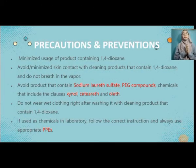Okay, next is for the precaution and prevention, which aims to avoid any toxicity effect of 1,4-dioxane. So the first thing we should consider doing is to minimize usage of any product containing 1,4-dioxane, whether it is cleaning product, cosmetic, or even drinking water that may contain 1,4-dioxane. So if you know that certain products contain 1,4-dioxane, avoid it or minimize it.